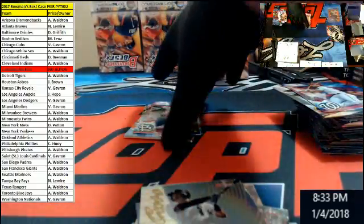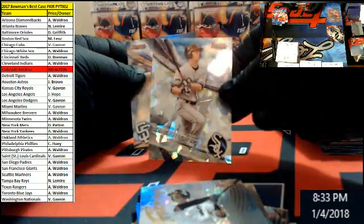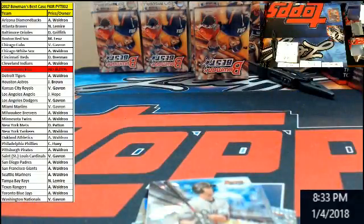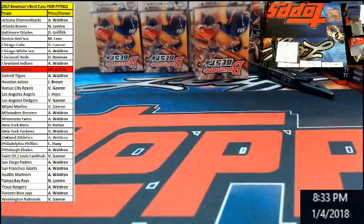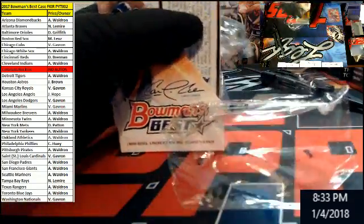Boom. Reyes, Frazier, Rogers, Wright, Blake Rutherford, Atomic. Just looks kind of funny there. And a Renfro rookie. That'll conclude box number four. Start the second half off. Let's get a boom here.